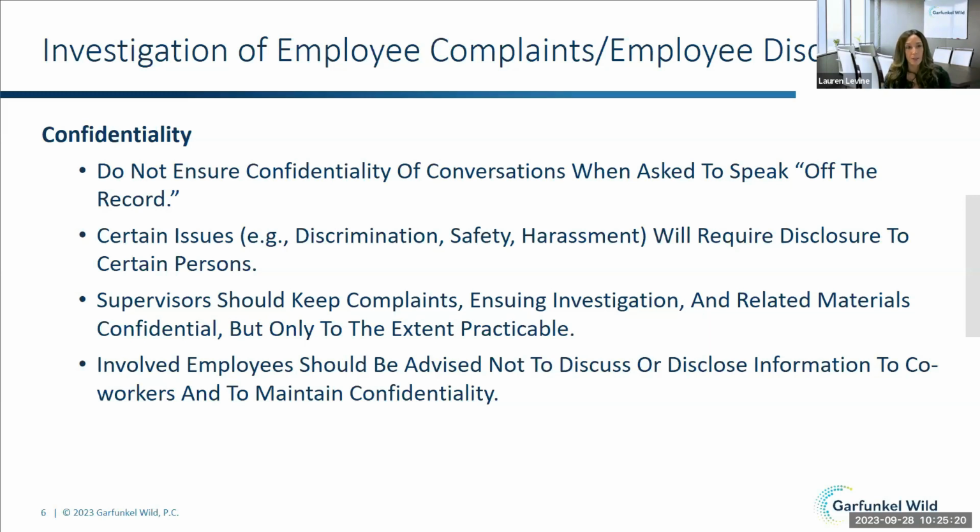The other reason not to ensure confidentiality when asked to speak off the record is you may be being recorded. I can't tell you how many times when we get involved with clients, whether it's an administrative proceeding or litigation, employees are recording. Always assume they might be recording you. On the flip side, though, we also get clients who want to record employees. There's privacy laws involved. There's the electronic monitoring I was talking about. So there's legal considerations that you have to think about before deciding whether to tape a meeting or a conversation.